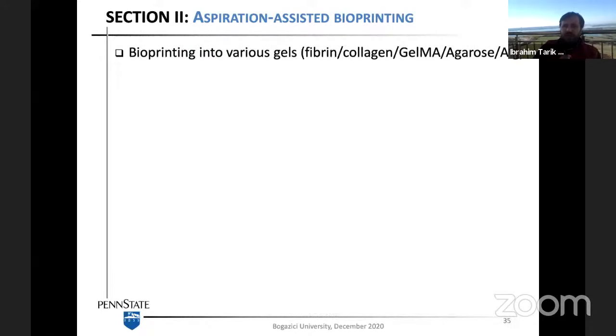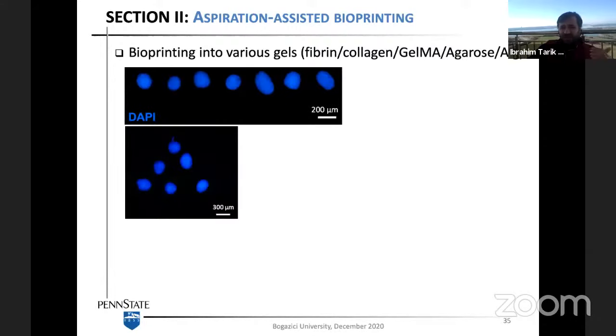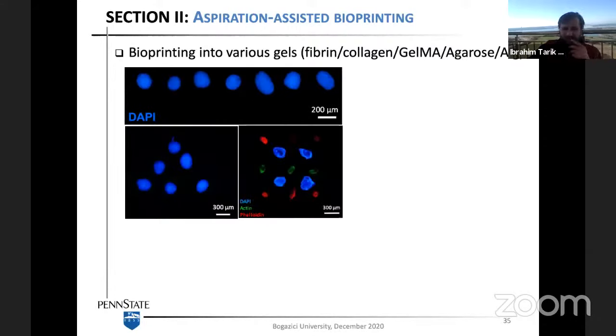Then we demonstrated that we can print these spheroids into various different hydrogels. Like we can make different patterns, like lines. We can make triangles. We can make very complicated shapes, again, these are just 2D, by the way. So these are on a substrate, on a surface. So we can make different spheroids at different sizes and shapes and types printed on a substrate. So they don't have to be a spheroid, by the way. As you can see, there are some irregular shapes.